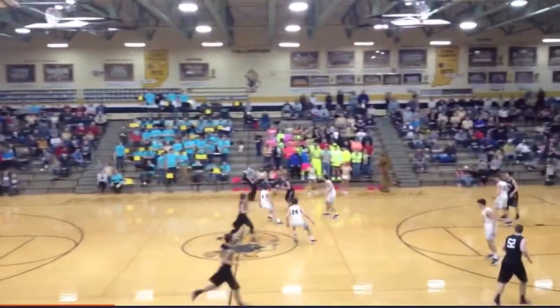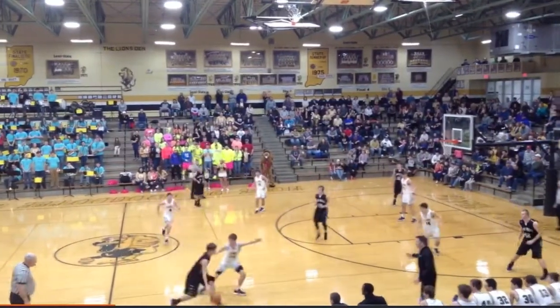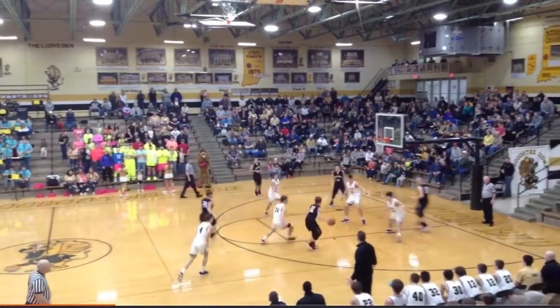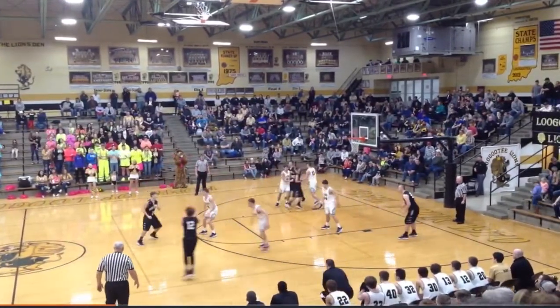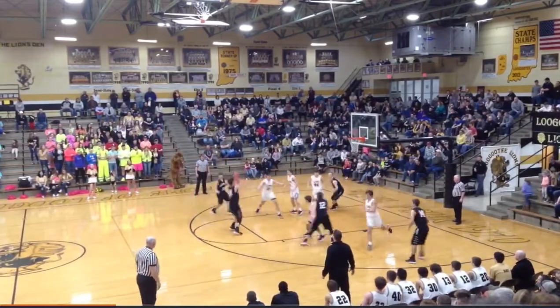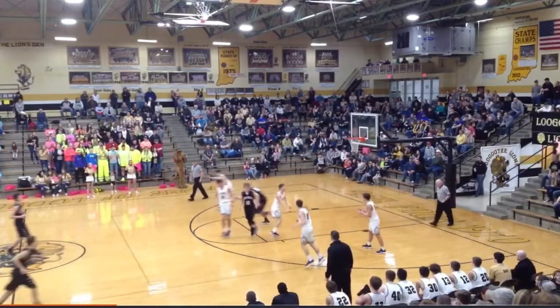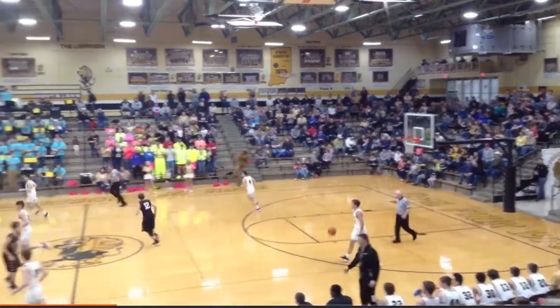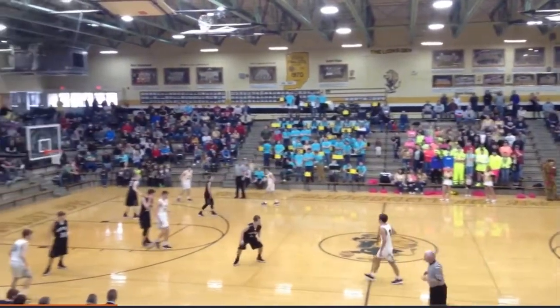Loogootee continues their pressure, looking to maybe get a trap in the corner. They got two good opportunities there. Vikings fortunate enough to have a turnover on that long cross-court pass. Austin Ainsco going to pull up, 15-footer. No good. Rebounded by Loogootee again. Vikings are just out of sorts offensively right now.